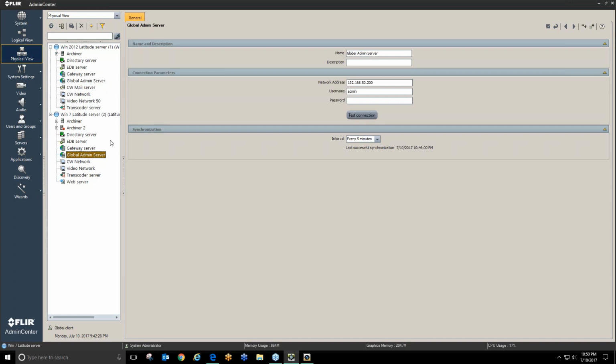And then, of course, in regards to the actual settings, it's very simple, because you're just going to set the interval down here to however often you'd like it to synchronize. You can also force synchronization if you're doing a bunch of updates and you just want to make sure that everything is pushed down. Once you're done, you can just go to your global admin server, synchronize now, and it'll make sure that all the settings are distributed across.